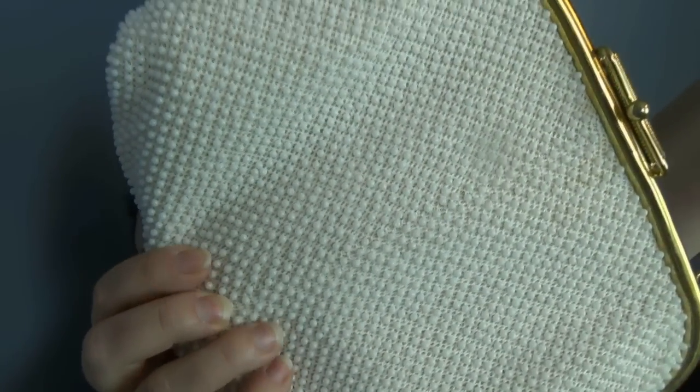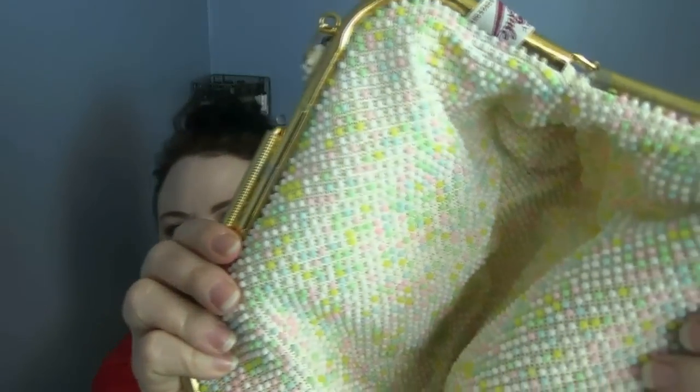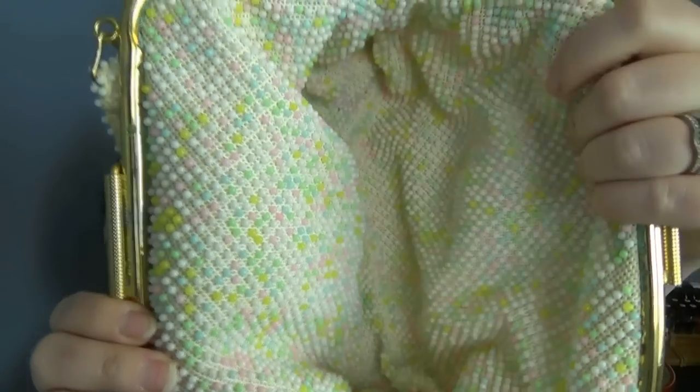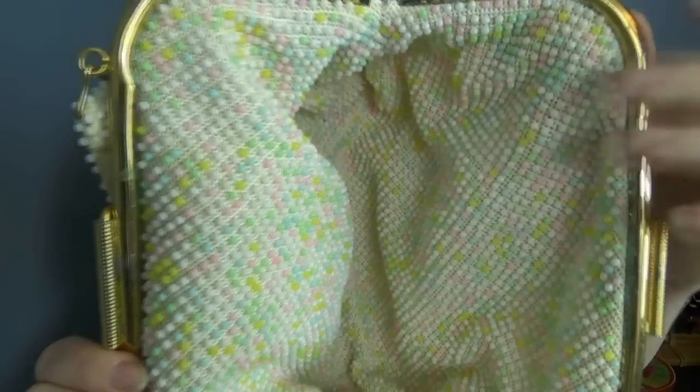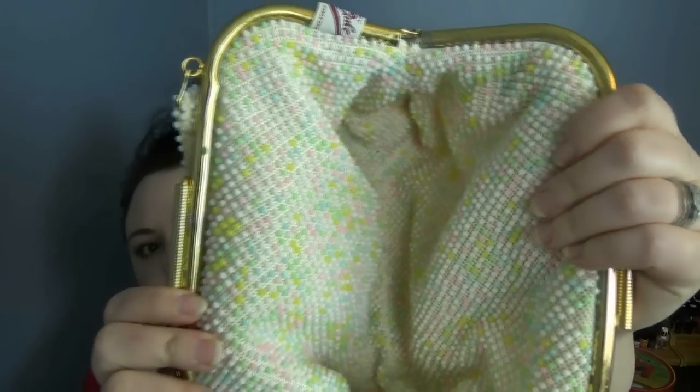But this is another going out vintage purse. It's really prettily beaded, just these white beads, and it's beaded on the straps. It's in great condition. It's got this cute little snap closure thing, but what is amazing is the inside is like rainbow sparkles. It's the same material as the outside, but it's pink and green and blue. It's just so pretty, and it's a pretty good size.